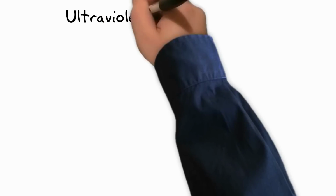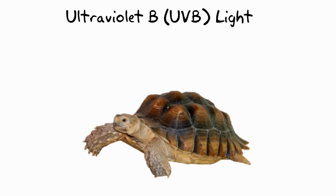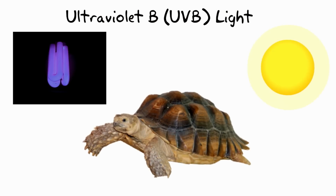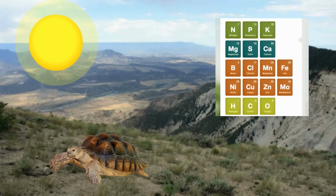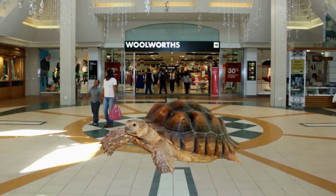So a UVB light is really important for reptiles because it kind of simulates what they would get from the sun in a natural environment. So without that, they wouldn't get the same nutrients from their environment if they just lived inside of a box, or like Ivan inside of the mall.